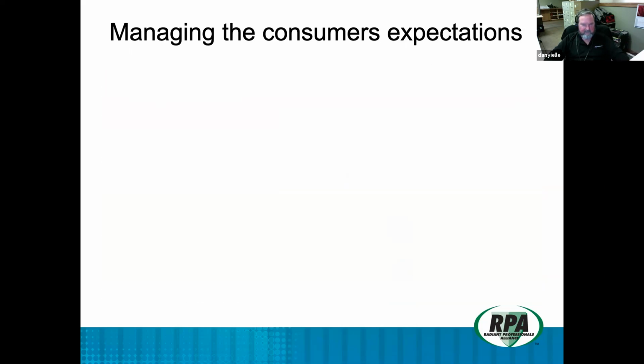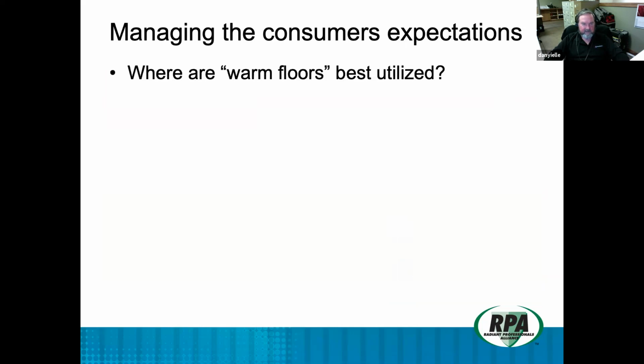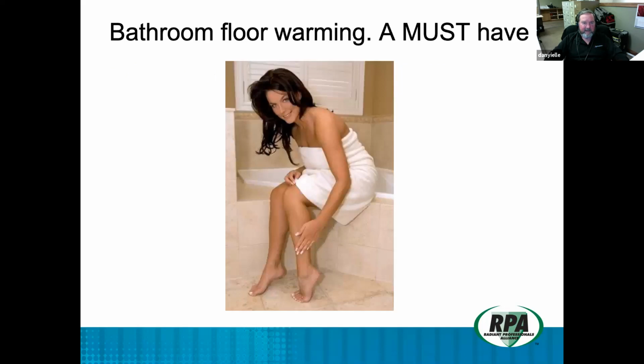It's just a matter of controlling the consumer's expectations. They actually appreciate it when you talk to them about it. They go, oh, nobody else has explained that to me. I'm glad you did before I spent all that money and realized that my floors were never really going to be warm. But there is a need for warm floors. Where are they best utilized? In the bathroom, where you usually are wet and naked. Makes all the sense in the world. Keep that floor at 90 degrees Fahrenheit. That's Robert Bean's girlfriend, I'm pretty sure.